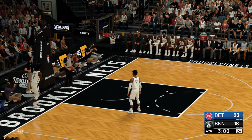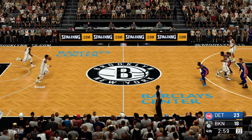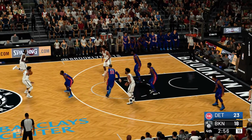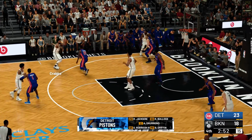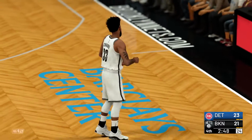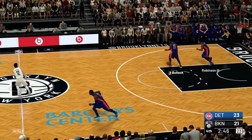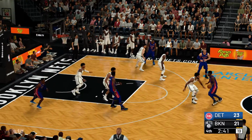We welcome you back to what has been a good one here as we get into the fourth quarter. Nets trail by 5. And on the floor for Detroit here in the fourth, the big men are Griffin and Drummond. Jackson and Bullock are the 1 and the 2. And it's Robinson in at the 3, the small forward. You must chase Crabb off the three-point line because he's very effective at scoring from there.